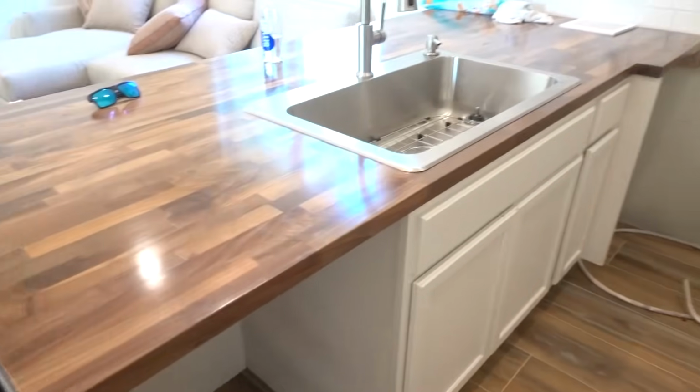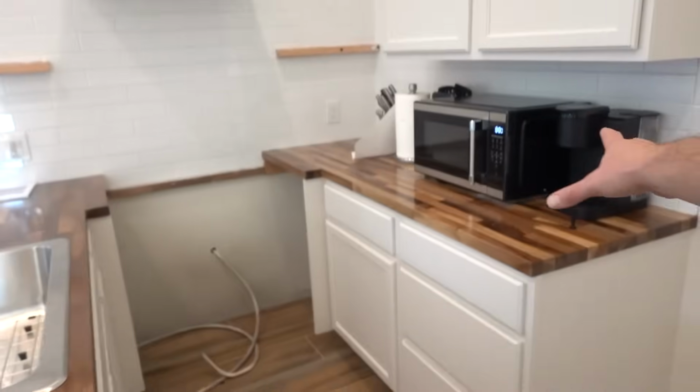We have the dishwasher and oven. We just need to get those put in. I haven't done that yet. But now we have a microwave. Now we have a coffee maker. We went ahead and put plates and bowls in here, pretty simple. There's not a whole lot because this is a 1-bedroom house.